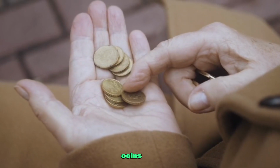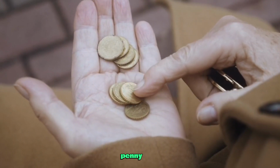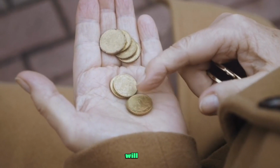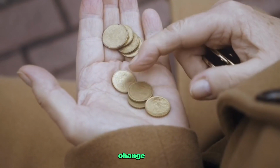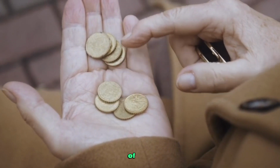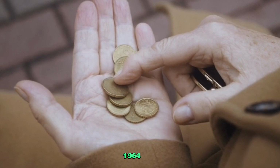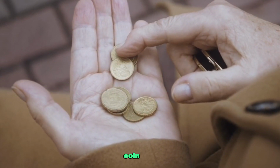Welcome back to the coins collector and curious minds alike. If you've ever thought a penny was just a penny, today's story will completely change the way you look at spare change. Get ready to take a deep dive into the incredible tale of one of the most valuable and mysterious coins in American history, the 1964 Liberty 1-cent coin.